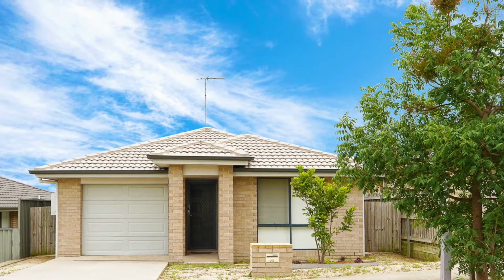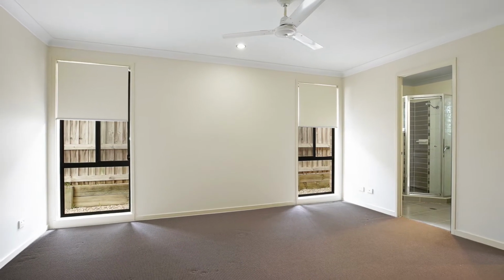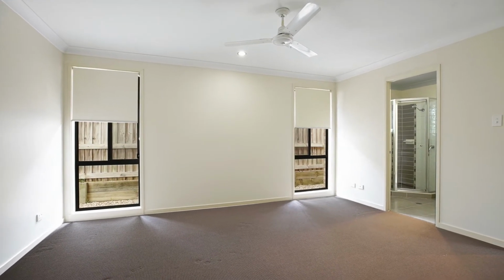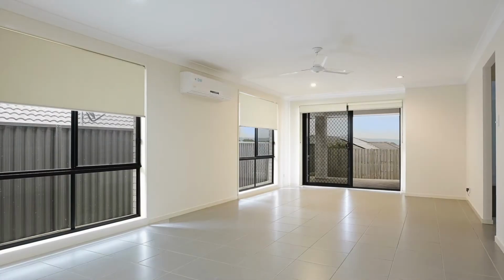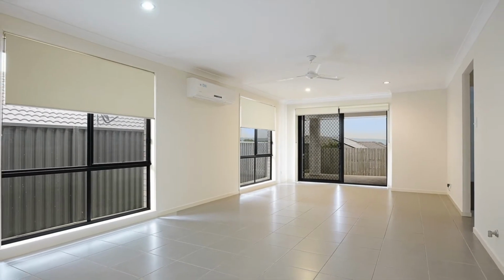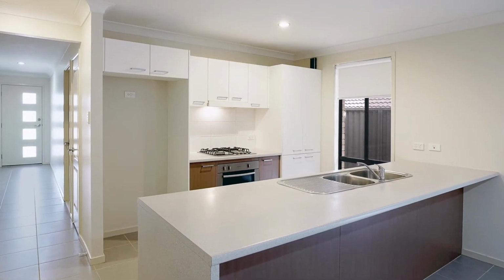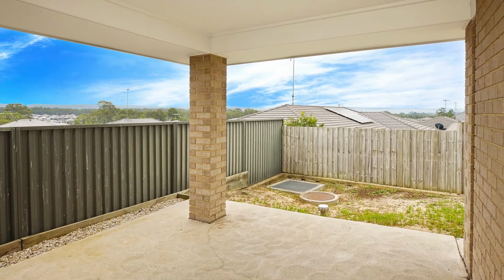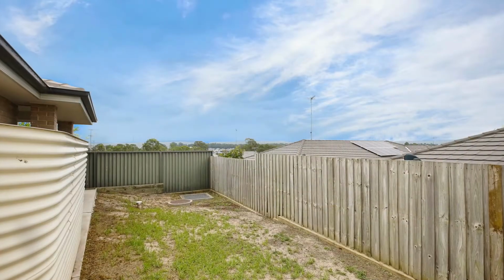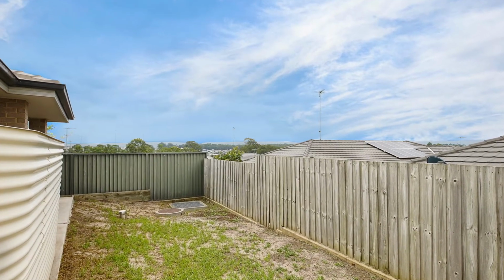The modern floor plan offers four generous bedrooms with ensuite and walk-in robe to the main and built-ins to the other three. Freshly painted throughout, open plan living areas, reverse cycle split system air conditioning, and a beautiful kitchen with gas cooking, stainless steel appliances, alfresco entertaining with views of the Blue Mountains, and a low maintenance backyard complete the perfect opportunity for growing families and astute investors alike.